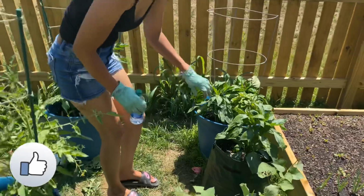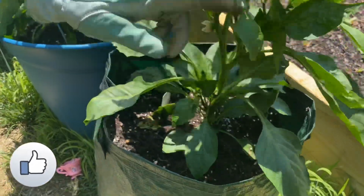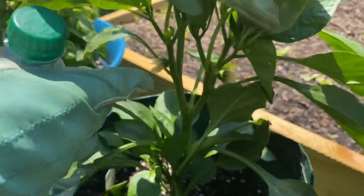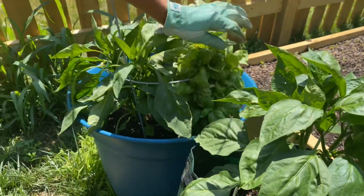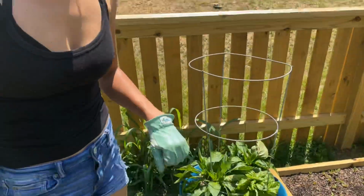Over here, we've got some peppers starting to grow. You can see right here we've got one. Here's another right here. Yeah, these peppers are doing pretty good. This basil, the beetles got that a little too. They're messing us up in here.